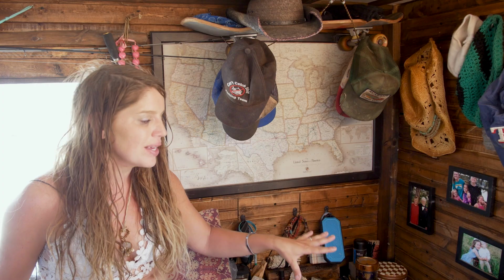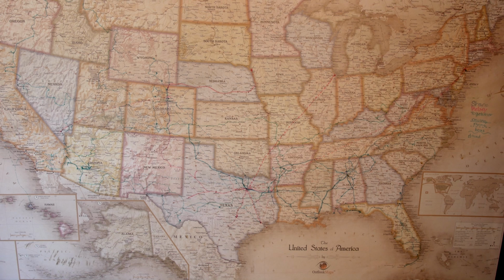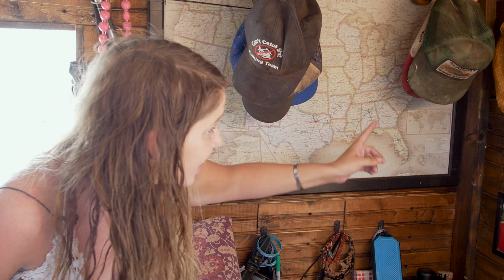This little corner over here has a whole lot crammed into it. We've got family pictures and loved ones here. Our map here shows everywhere that we've been, not just in the Love Hut, actually in our entire lives. So there's blue for Shane, pink for me, and then green for everywhere that we've been together, which is most of the country now. Not quite all of it, but we'll get there.